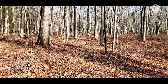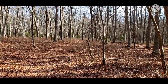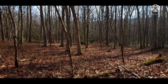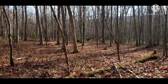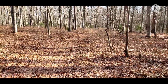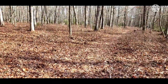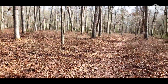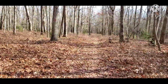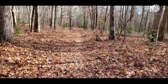Isn't this grand? Just to look out there. It's so peaceful and quiet. Here on January the 4th, 2022. It is warming up a bit. Up around 25 degrees now, 26. I took a layer of my gloves off, a layer of my headgear, opened up my coat.